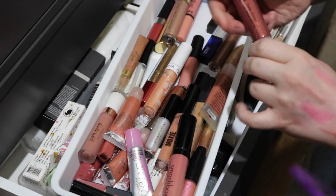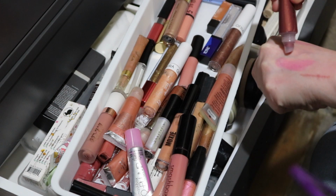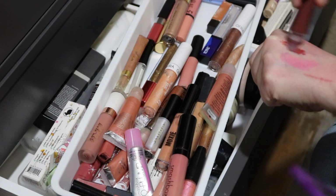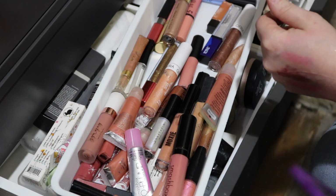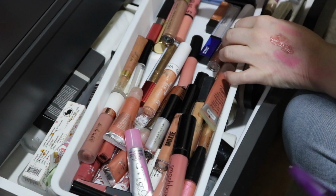This one is called Mauve Lux. This one's kind of pretty. I don't know how good it's going to look though. This one's kind of splotchy. I'm going to declutter this. It's pretty, but it's patchy. I haven't reached for it, so goodbye to that.